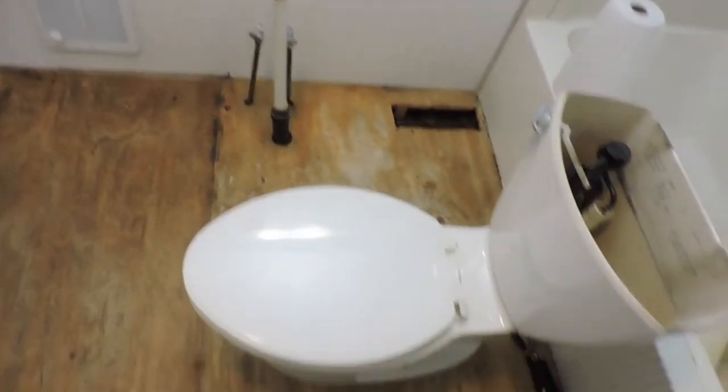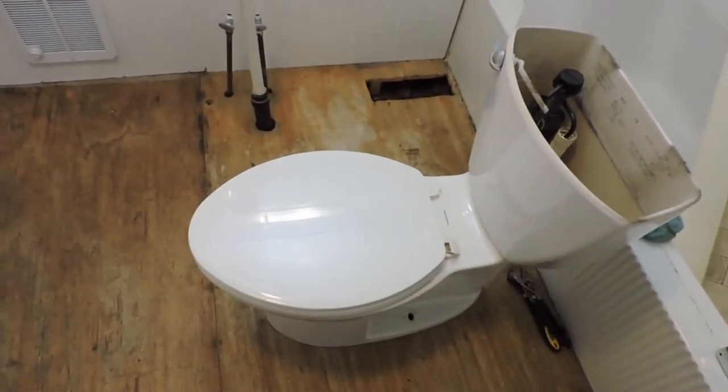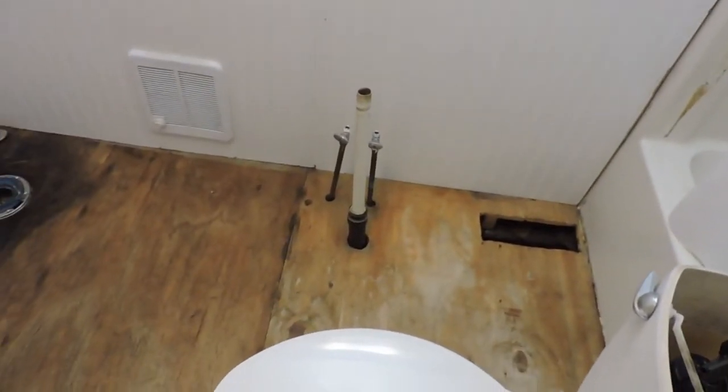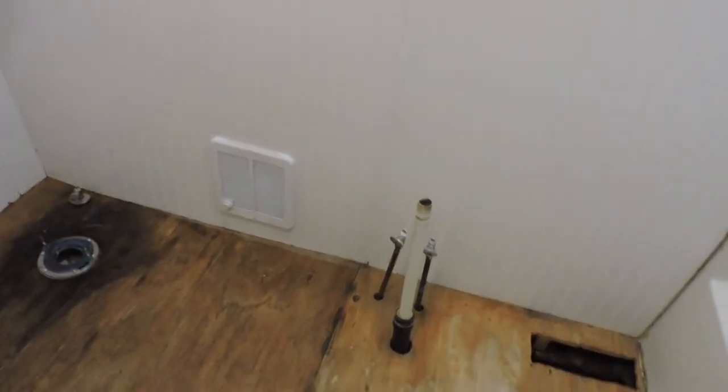In fact, here's the toilet I'm going to put back in. I had to pull it up to do the work, and the same way with the vanity. I'll show you that. Those are, oh, maybe the toilet's 10 years old and the vanity's 5, I don't know.